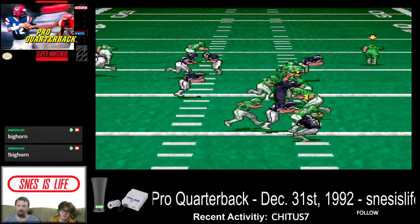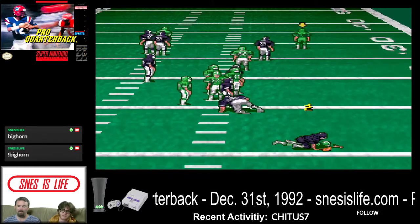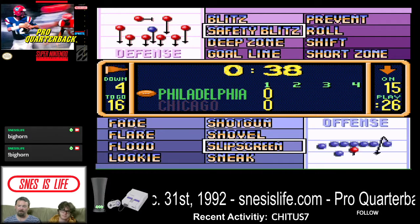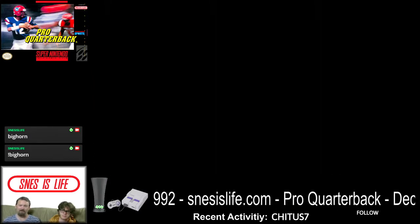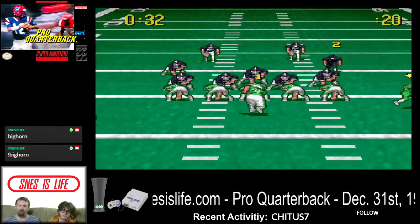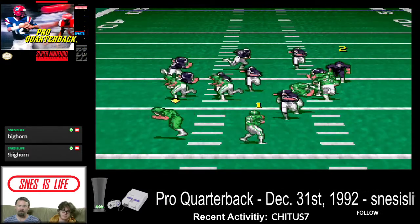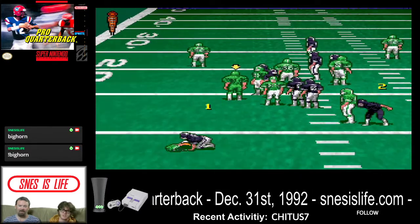Also, it does just auto-hike if you wait long enough. Okay. Holy mother of Murgatroyd, dude. We're not going to get anywhere in this. The AI defense is so good. You can't even get around him. Can't see what's happening either.